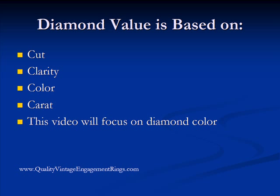Although this video is going to focus specifically on diamond colors, I did want to touch just really quick on the topic of diamond value overall. There are other factors that are taken into consideration when a diamond value is being determined, and you can see them listed right here. These are what is known as the 4 C's in the industry: the cut of the diamond, the clarity, and the carat weight. And, of course, the color. Those are all taken into consideration when a diamond is being appraised. This video will focus specifically on just diamond color, but we'll have some other videos touching on the other 3 topics as well.